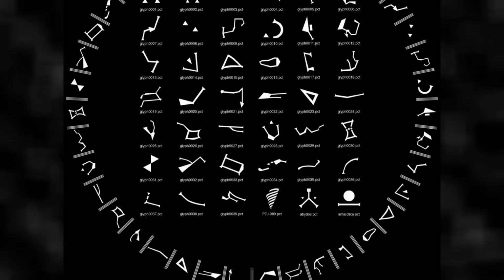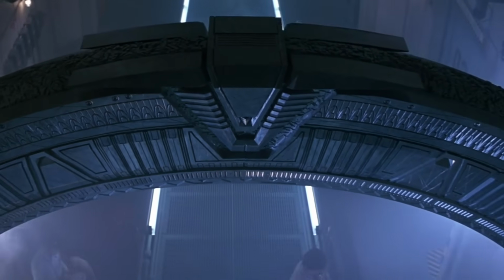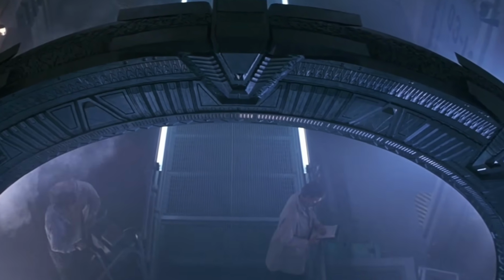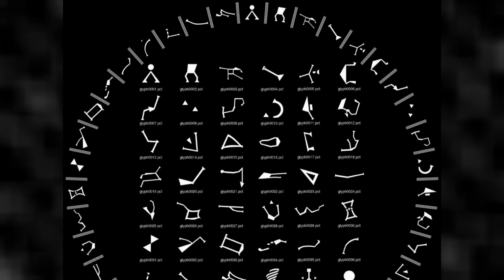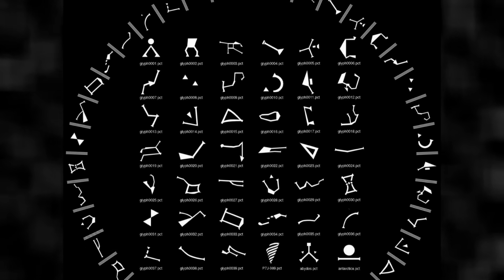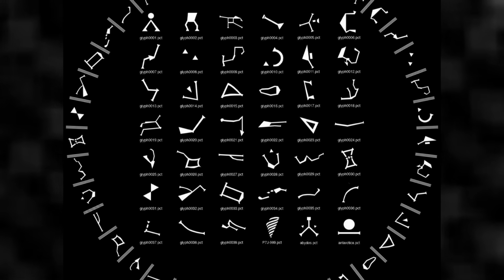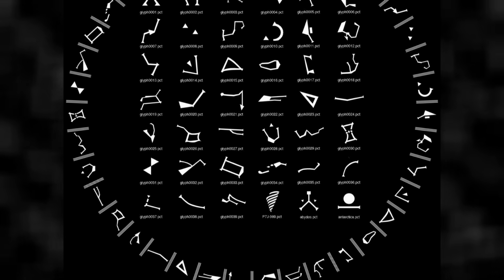Now, not all gates follow that exact blueprint. Take the ones in the Pegasus galaxy. Those have 35 symbols. Still 7 chevrons, still functional, but the symbols match up with constellations from that galaxy instead. And then there is the Destiny class gate. This one has 36 symbols and is built to use up to 9 chevrons, and it's like that to make intergalactic travel possible. So the more symbols and chevrons a gate has, the farther it can reach.